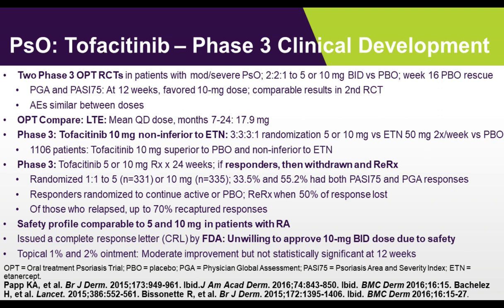In the other study, if they were responders, then they were withdrawn and retreated, and that retreatment was to look at whether it should be 5 or 10 milligrams. And again, if they were responders, they either continued the treatment or stopped and received placebo. 50% of the responses were recaptured with the 5 milligram, but 70% were recaptured with the 10 milligram, showing that it's a preferred dose. The safety profile was similar to RA, but there was much less difference between the 5 and the 10 in terms of tolerability and adverse events.